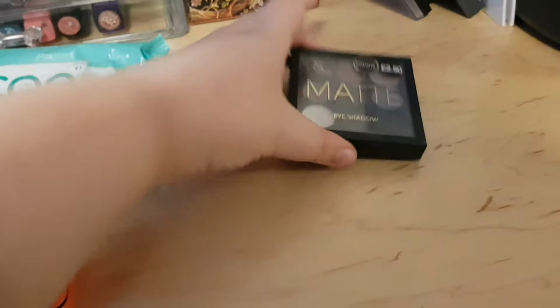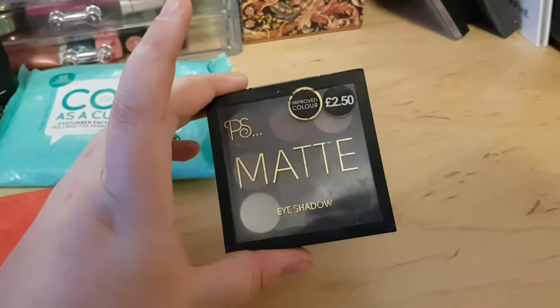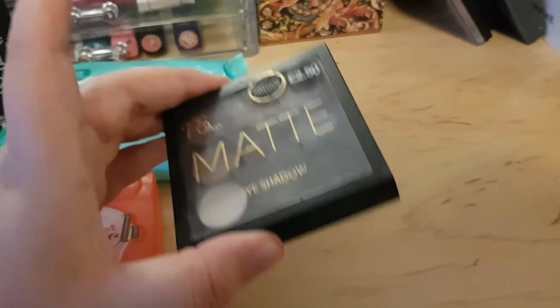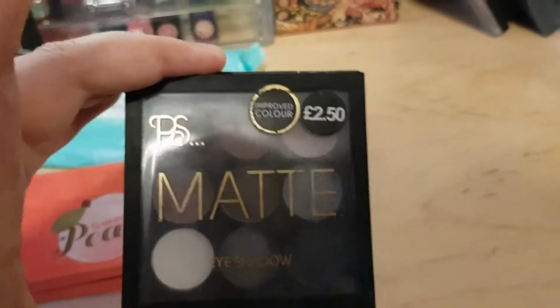Next, I have a very small Primark matte eyeshadow palette. This was one of the first palettes I ever bought, actually, and it's very helpful. It's got some really nice base colours in, and I really like it. I use it a lot. I know Hermione's nicked it a few times as well.